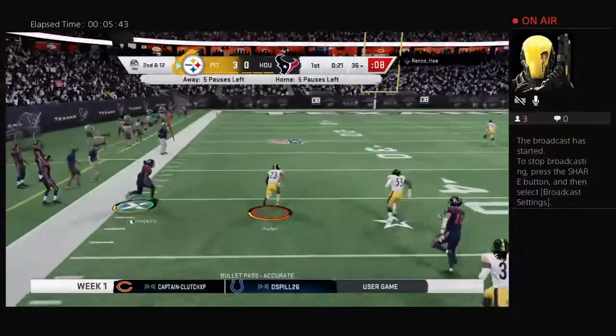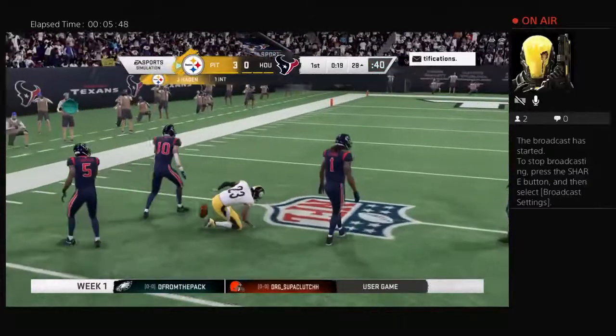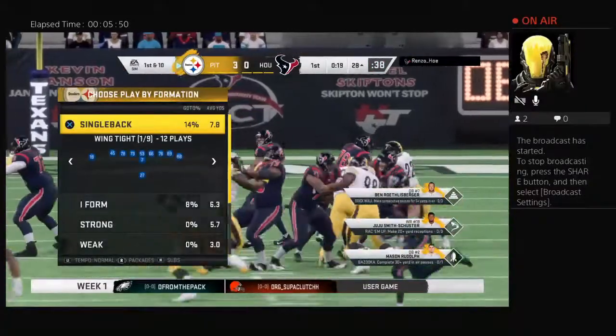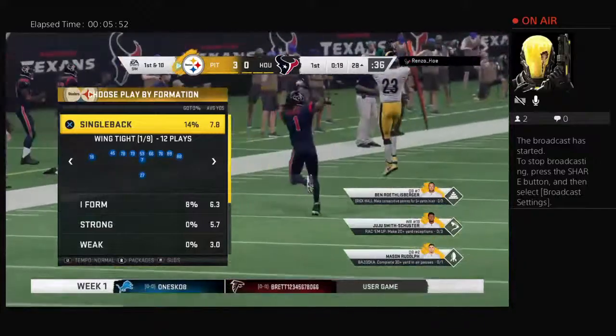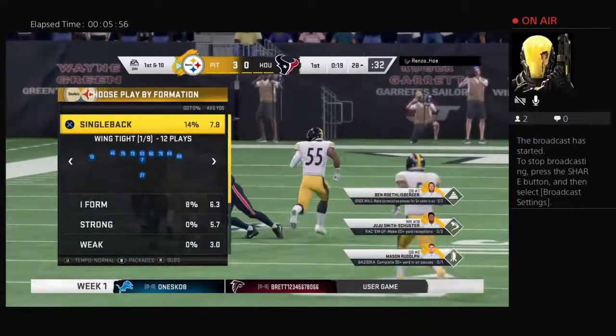Trying to force it to Hopkins, and it's intercepted. Joe Hayden, the veteran, with a pick. And this return is going to be halted right around the 28-yard line. Well, certainly not how he wanted to start his night. First throw of the game, an INT.